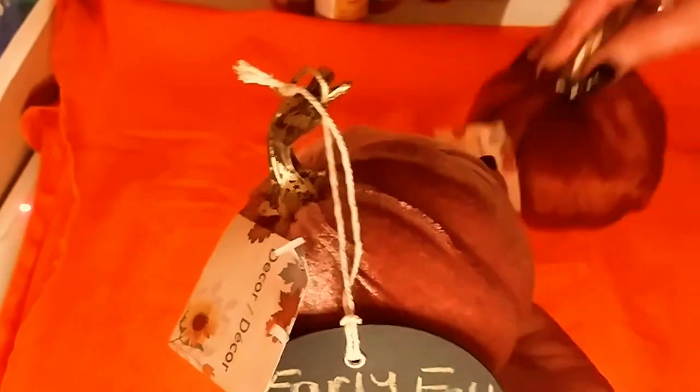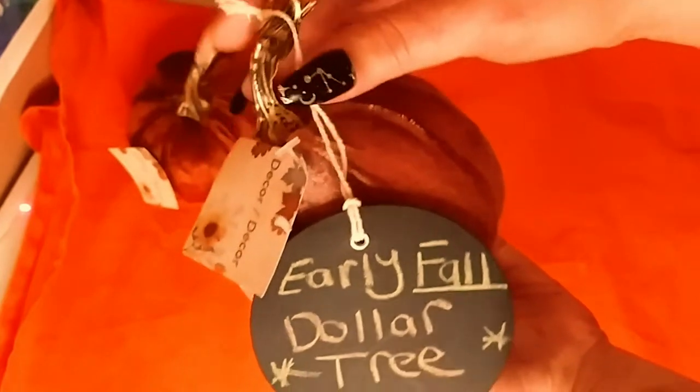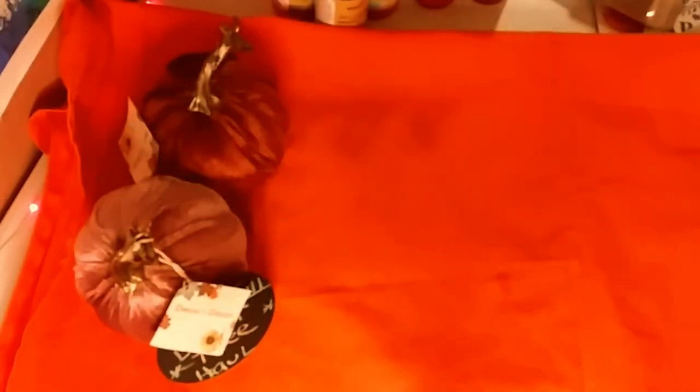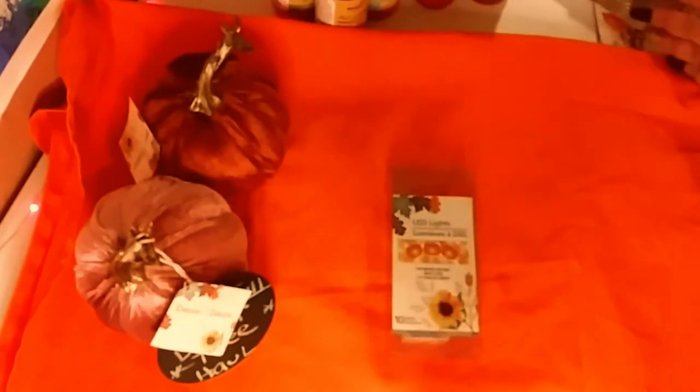I got it in two different colors. Really nice and soft, and they're so very pretty. One's golden, one's more orangey. Really cute. And that is actually a chalkboard tag. Chalk tag. So up next, we got a few cool things.